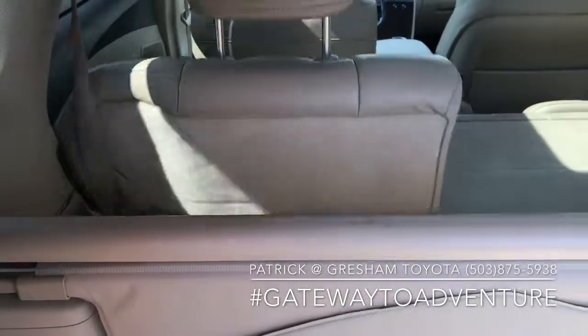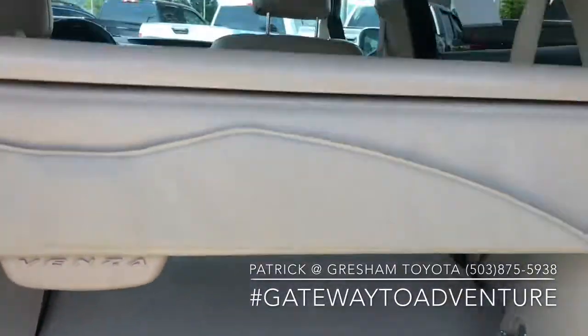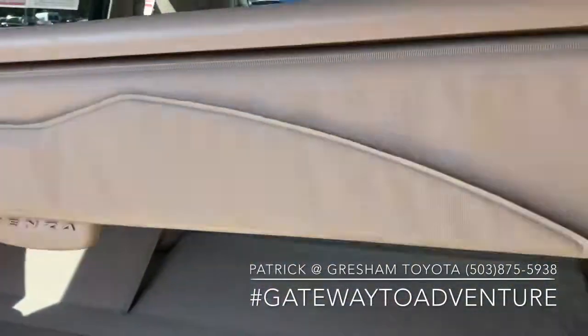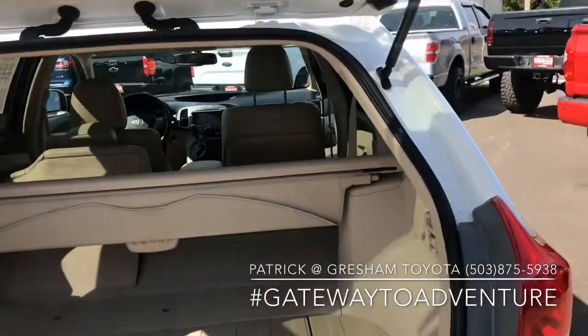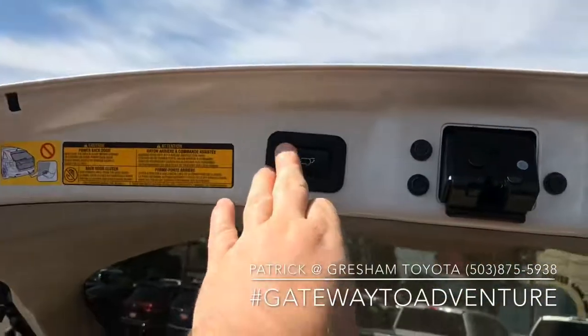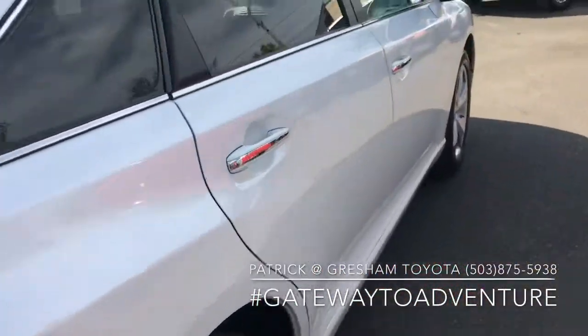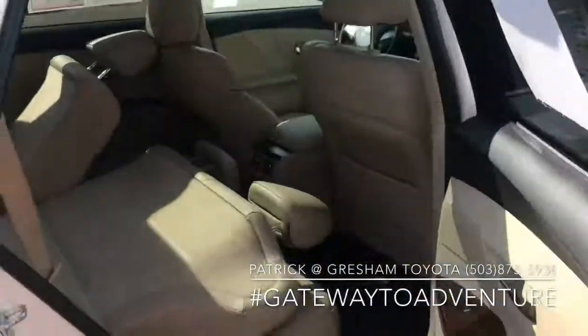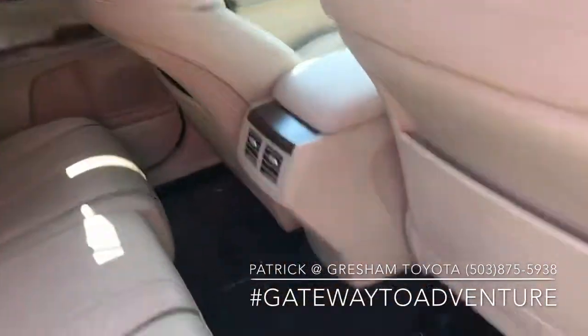This is a really neat feature. The seats can fold down just from these handles on the sides here. They do fold pretty darn flat as well. This is a removable cargo cover as well. You can take it out if you've got to put a lot of things in the back or need more area. It's your power liftgate button. Very, very roomy back seat in these.